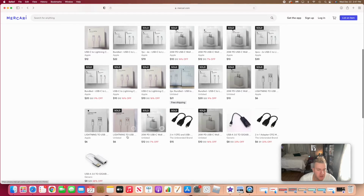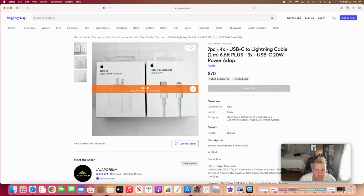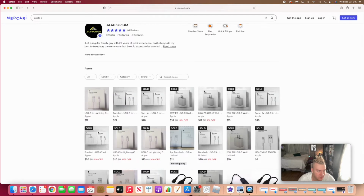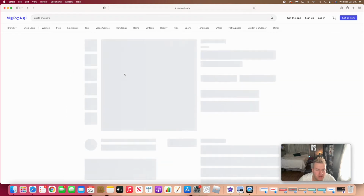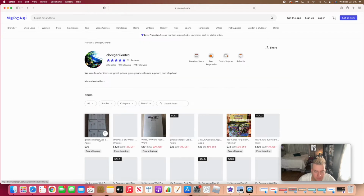Right here, this person clearly has 7 pieces. Look, 7 piece right there. So we do know that this person is selling replenishable items. They're buying multiples of these. I use Apple chargers because they're so lightweight, and people like to buy multiple of them. Right here, we've got some more, so we'll click on their account.